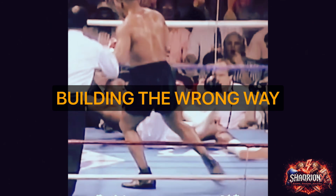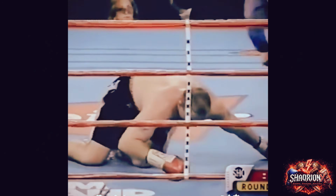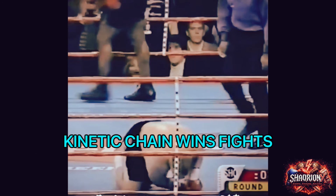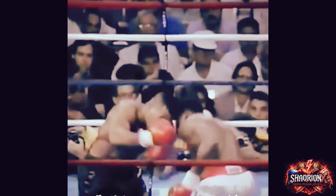A slower, less functional version of yourself. In combat sports, hypertrophy doesn't win fights. Kinetic chain efficiency does. What if you could completely overhaul your athleticism, conditioning, and power? Today we are breaking down the 20 absolute best exercises for combat athletes and boxers.